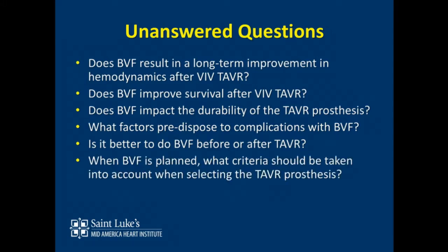When BVF is planned, what criteria do we need to take into account to select the TAVR prosthesis? So, I'll give you an example. If you've got a 23 millimeter Magna, for example, with a 21 millimeter internal dimension, and you're going to plan to do a BVF, then you're probably going to put a 23 millimeter valve in. It's not an issue. You've got a 21 millimeter internal dimension, but you're going to fracture it. You're going to put a 23 in. Makes a lot of sense.